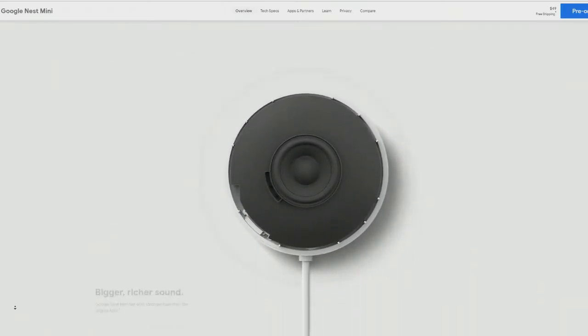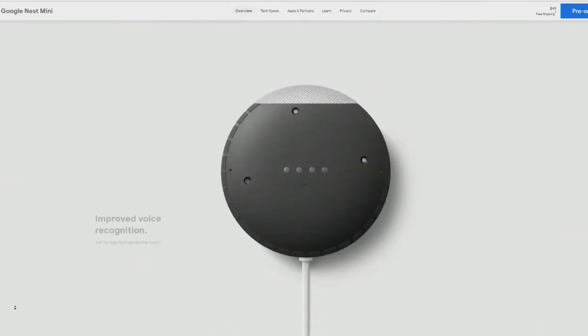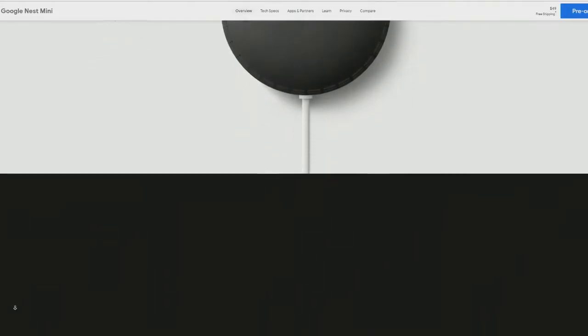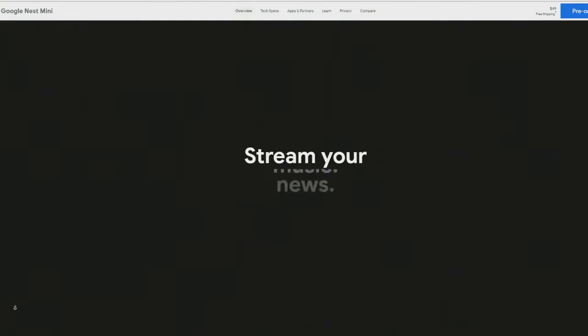You see the classics there, the fabric covering that is kind of ubiquitous on Google devices, and now, of course, lots and lots of Amazon devices, too. They're working on improving voice recognition. Still no ability to connect this to a better set of speakers through streaming, which is kind of unfortunate. They still have a fantastic collection of partners for streaming. If you are new to this, it's kind of impressive, actually, how much.